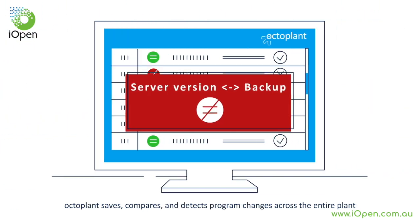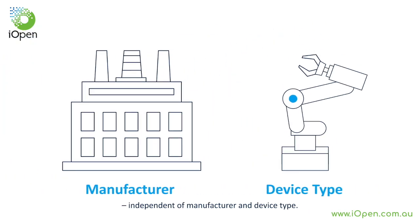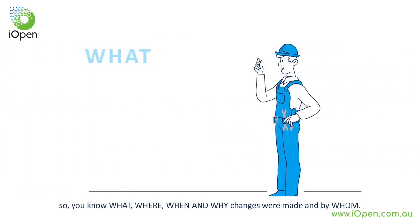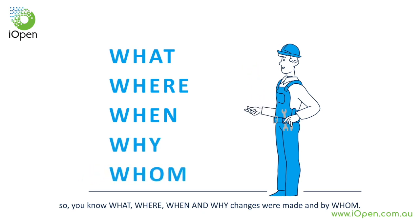Octoplant saves, compares, and detects program changes across the entire plant, independent of manufacturer and device type. So you know what, where, when, and why changes were made and by whom.